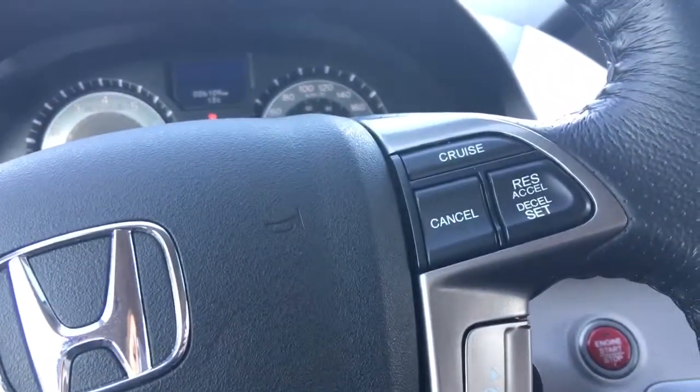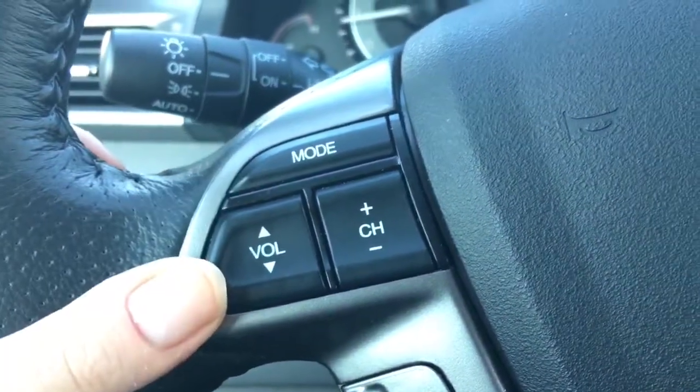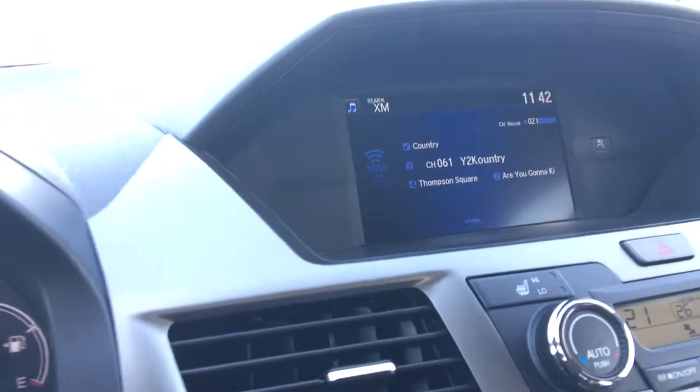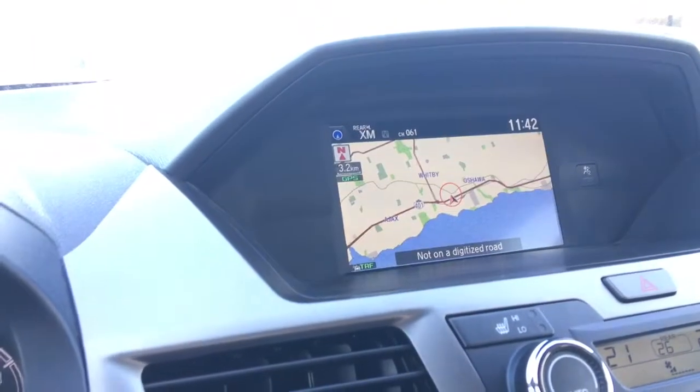Here we have your cruise control settings. Over here you can select the mode or source for the music, volume and channel, and your Bluetooth controls right here. This little paddle at the back will swap what appears on your display by immediately moving to the next item in the list of options there. We'll get to that in a moment.